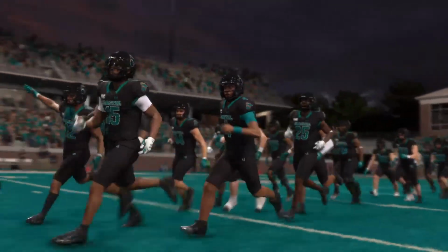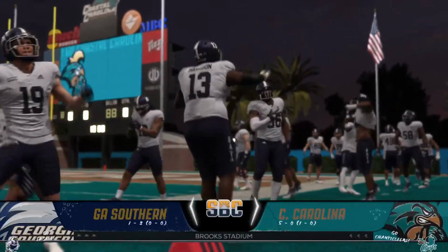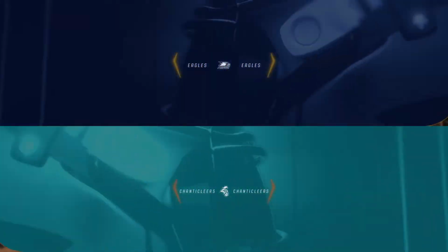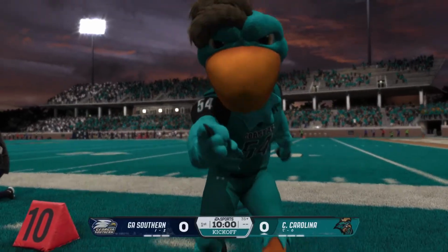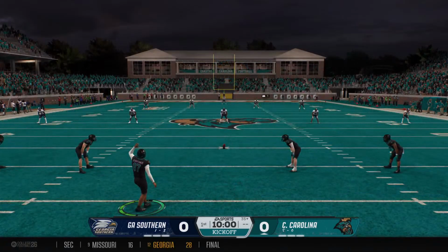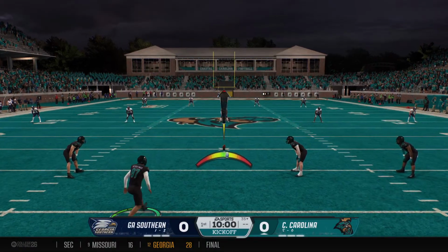Welcome to Conway, South Carolina, Brooks Stadium, home of the teal-clad Coastal Carolina Chanticleers. As we'll see, a squad from the Sun Belt, the Georgia Southern Eagles, taking on the winners of 5 straight, the Coastal Carolina Chanticleers. For EA Sports College Football, I'm Reese Davis, joined here in the booth, as always, by David Pollack and Jesse Palmer. Guys, let's tee this one up.